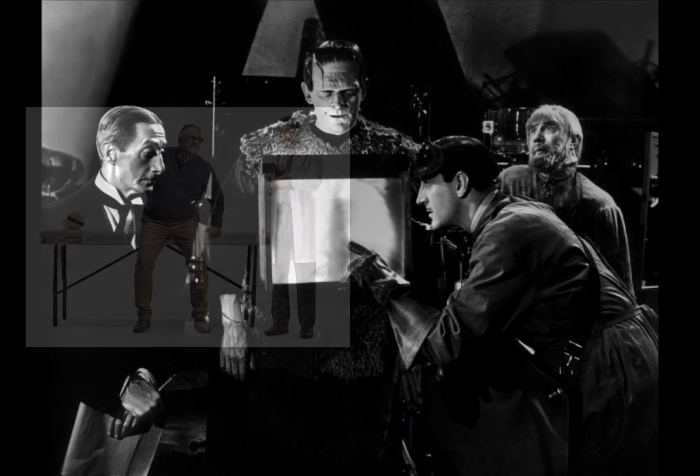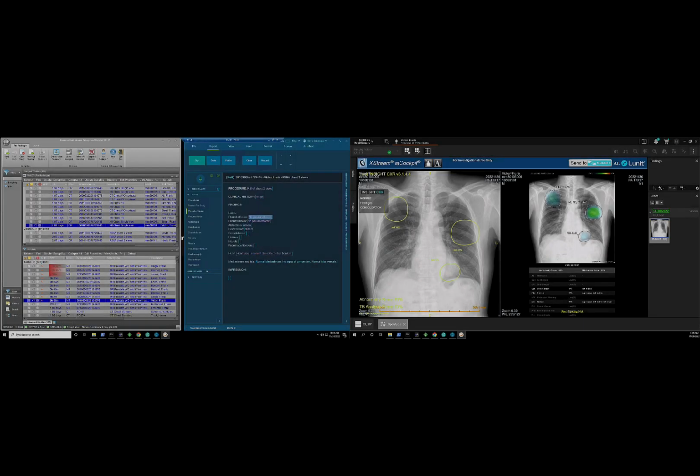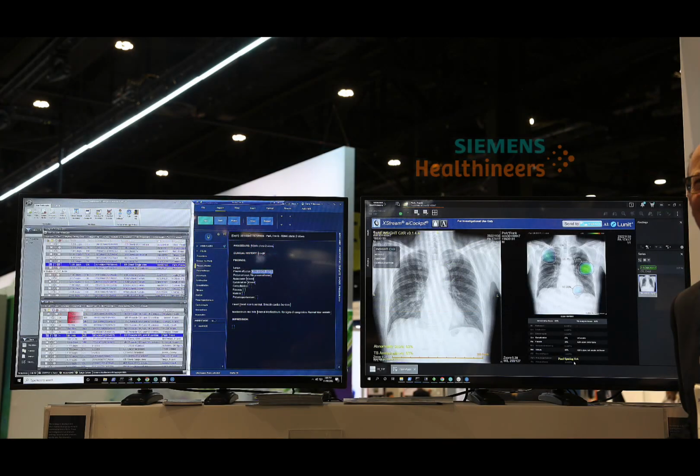Our patient's name today is Frank, who is 65 years old and has a history of smoking. All of you should recognize this as a PAC system. The demo will focus on this system, which you are used to working with. We are focusing on the Siemens Healthineers single carbon, which is cloud hosted for this demo.